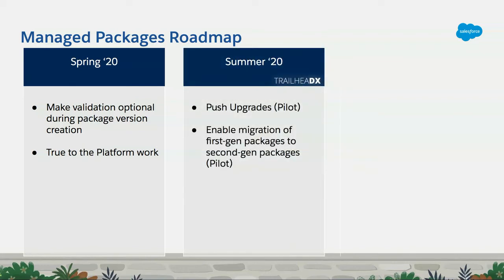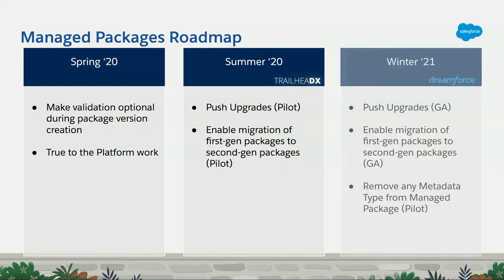When it comes to Summer 20, that is a release where we really want to focus on two things. One is the ability to do push upgrades. The plan is to start with API and then start looking at CLI and other things. The next thing is the ability to migrate existing first-generation packages to second-generation packages. This, we feel, is one of the most technically hard problems for us to solve, so it may take us a couple of releases. So the plan right now, again safe harbor, is that between Summer 20 and Winter 21, we will get push upgrades and migration to a state where you can start using them.